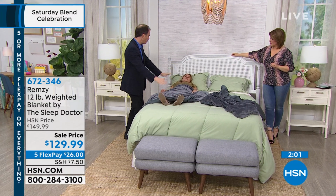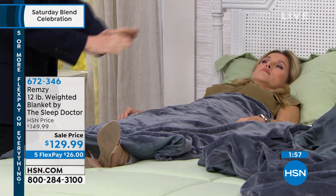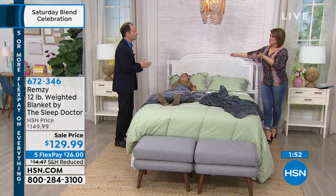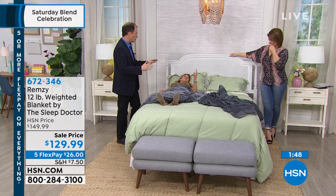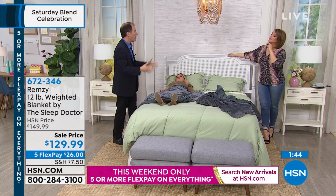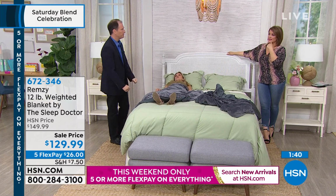And again, you use half the blanket first to kind of get used to the weight. And some of my patients will say, I only use half. And that's fine too. I have another question for you. Fire away. What if I sleep with a partner? I can't share a blanket. Well, here's what you could do: you could take the half and put it across their half and across your half, and that way you both can get the benefit from it. But it's generally designed for one individual. Okay, yeah, that's what I thought.